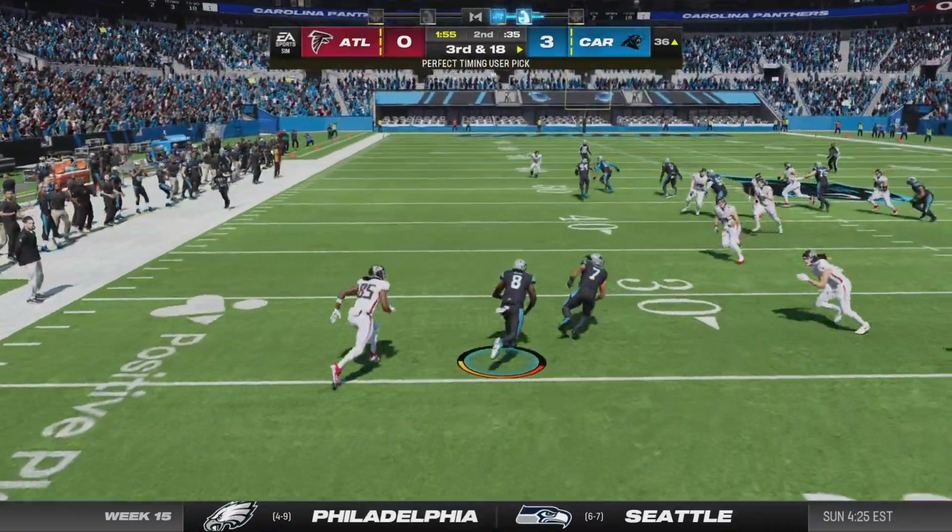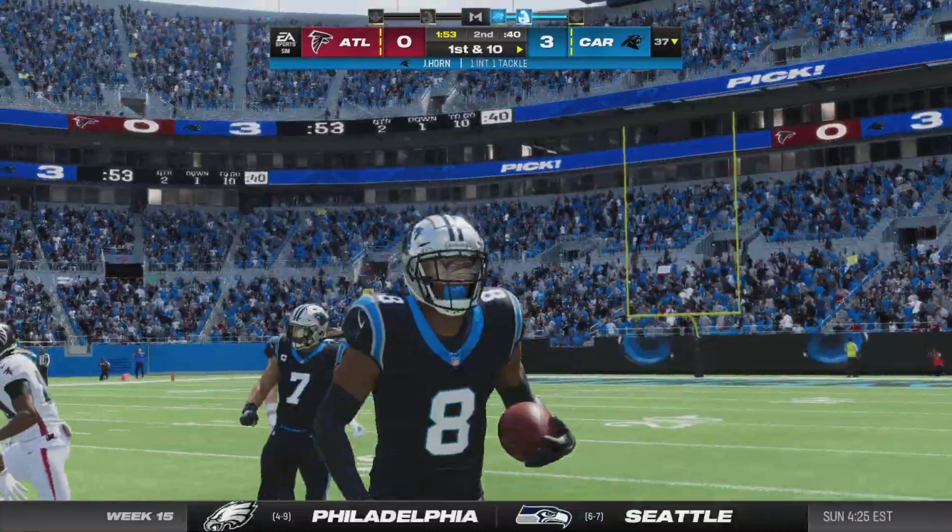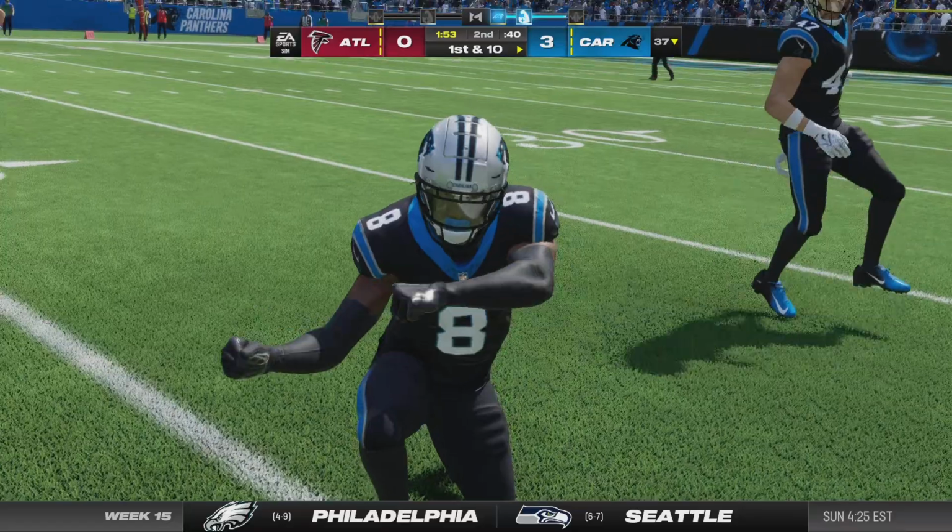Trying for Brown, and it's intercepted. Picked off by J.C. Horn. And the Panthers are going to take over once again at their own 37-yard line.